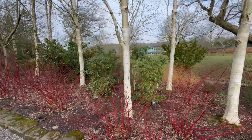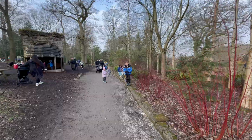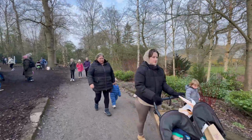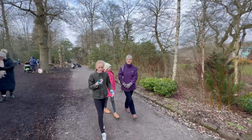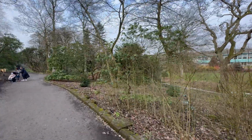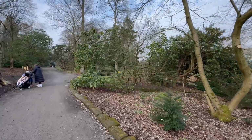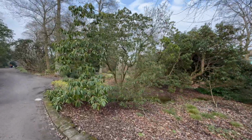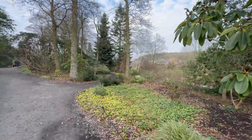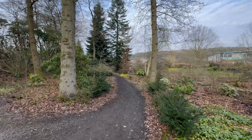Again, some fantastic dogwoods, osmanthus. I don't want to film the play area, but you can't avoid kids here, it's half term. I suppose I could have stopped recording and started recording again, but there you go. So yeah, let's go down into this part of the woodland.